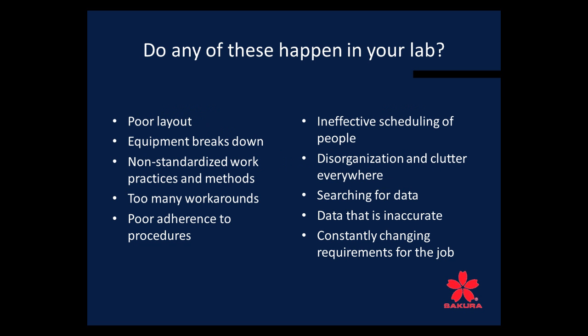Do any of these things happen in your lab? Poor layout, equipment that breaks down, non-standardized work practices or methods. Today Susie's changing the stainer, tomorrow it's Bill. And do they change it the same way? Well, on certain days the stain's too dark, or on certain days the stain's too light.